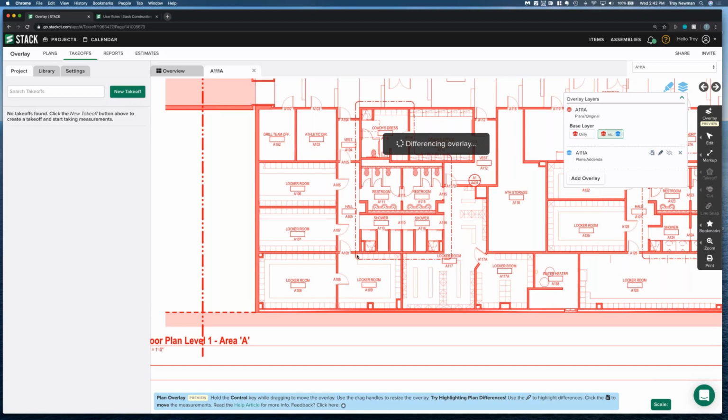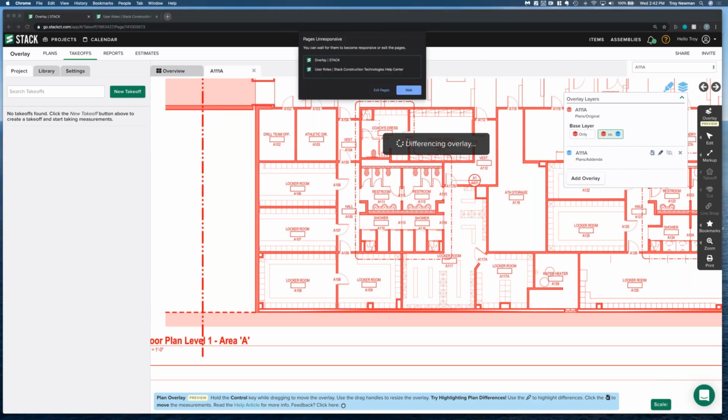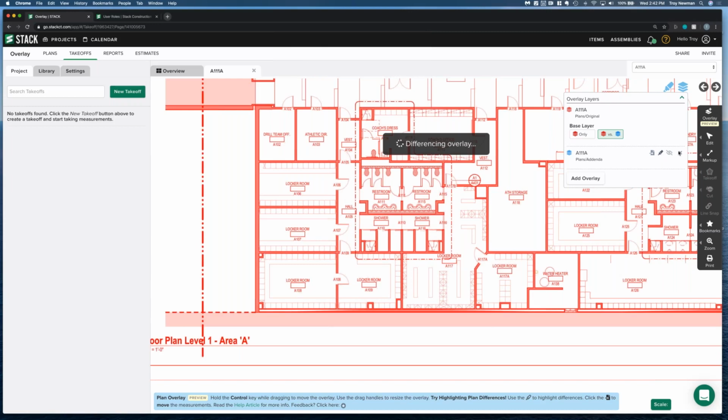The other thing that we introduced was the ability to move your takeoffs from, oh, page unresponsive. No, that's not good. Move your takeoffs from one overlay or one page to the other.